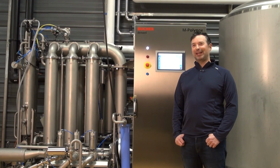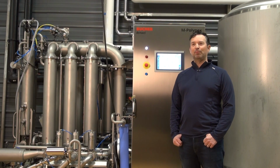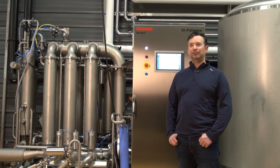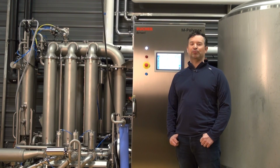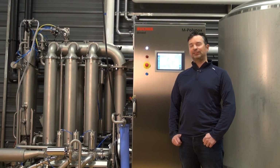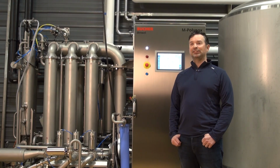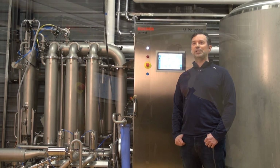This is the Bucher Denwel M-Polynox MC. So this is a membrane cross-flow beer filter. We're using this to filter all of our beer styles, so from lagers all the way through pale ales and IPAs, Doppelbock. Basically everything that we do that's filtered goes through this machine.